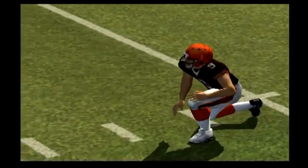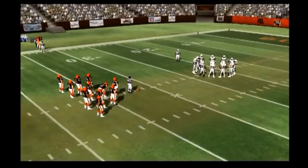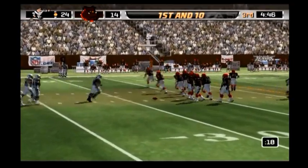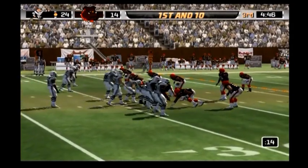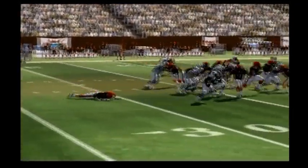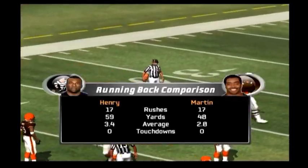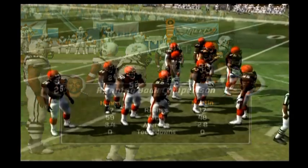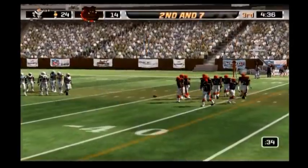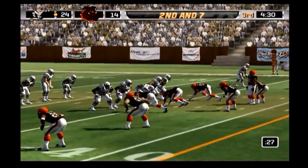Fair catch made at the 42-yard line. First and 10. Can't get it from behind. Little with the stop. Henry runs it for about 3 on the counterplay. Second and seven. Rice is lined up on the right.